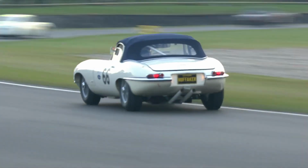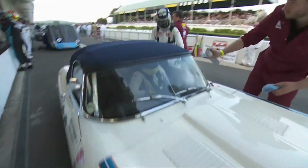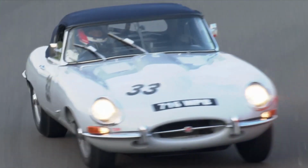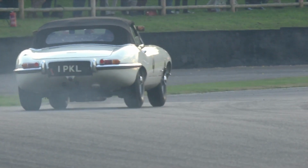And the number 66 car that led early on made a big mistake in the pit stops. They had a slow turnaround as James Cottingham got in. Harvey Stanley, still wearing his racing gloves, doing the belts, could not get them to do up, and they lost the better part of a dozen seconds in the pits. That could perhaps have been the end of their race.